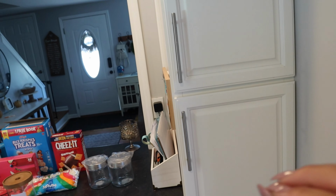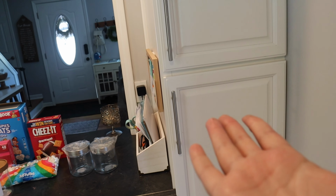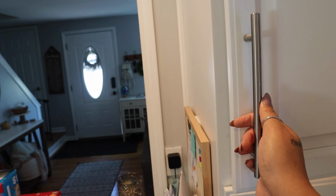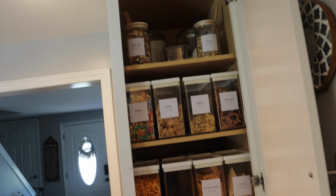So I try to be really organized because I know that it can get crazy chaos in small spaces, but this is it for a pantry in my house. So it's not done completely, but this is how it's going.